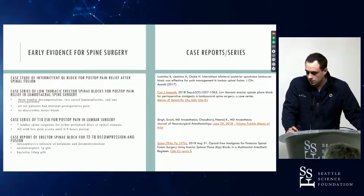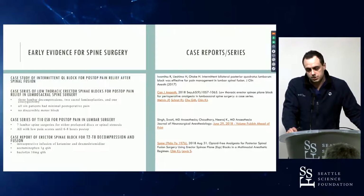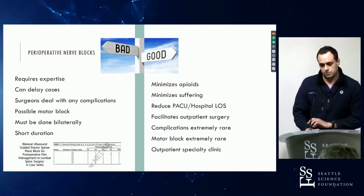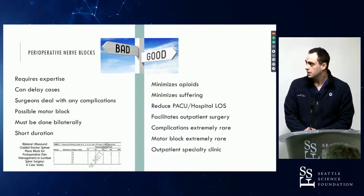And in all cases, they've noted that the patients do demonstrate pain scores in the 2 to 4 range, but then by 8 hours, it tends to rise up to 6 to 8, so we'll discuss that. So the goal would be to do these blocks potentially prior to surgery. They have to be done bilaterally.